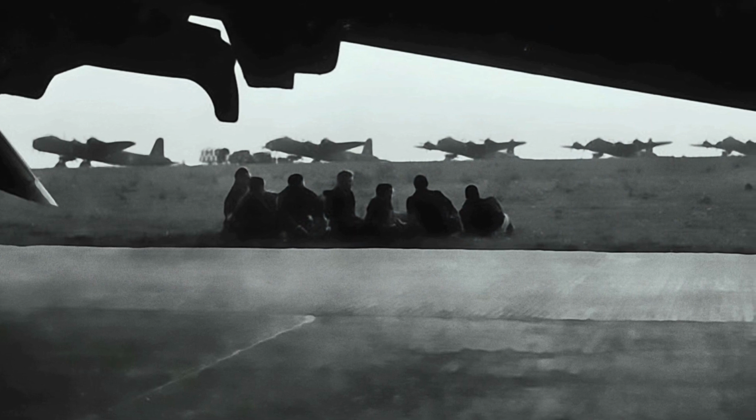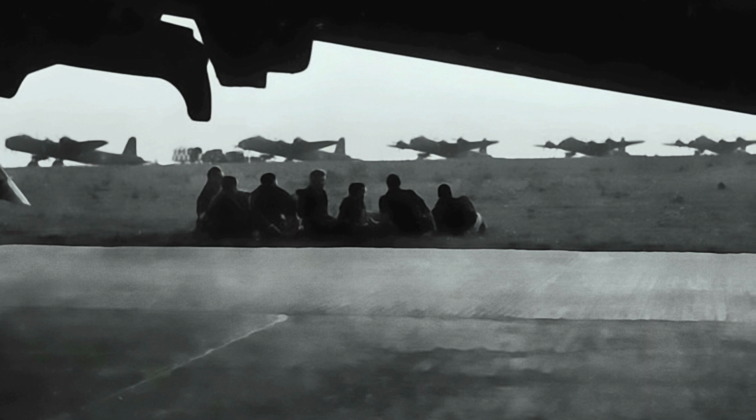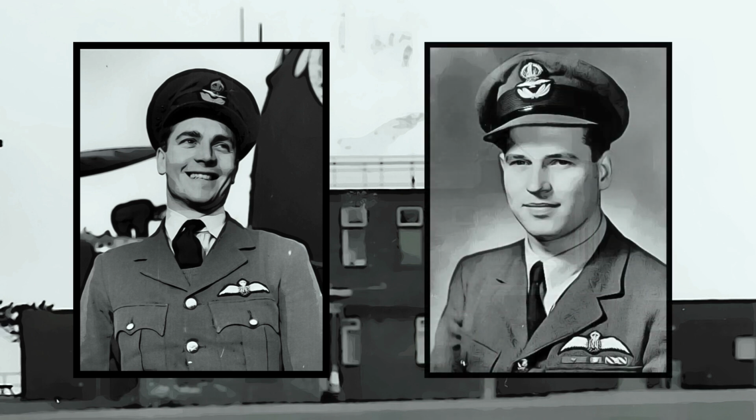In comparison to the apprehension and fear within Germany, the 9-day operational pause is taken advantage of by the wary crews of Bomber Command. John Searby, now promoted to Wing Commander following Guy Gibson's departure, settles into his new role as commanding officer of 106 Squadron.